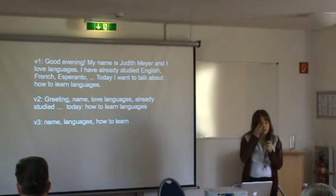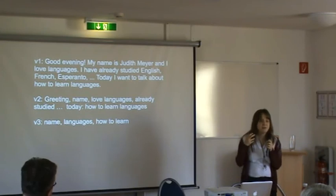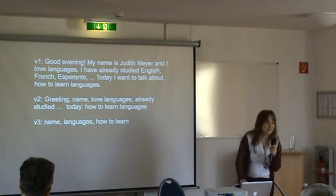And at this stage, you can also include the vocabulary that you find most difficult. So if you find that you want to introduce yourself as a computational linguist and you find this word is really hard to remember because it's freaking long, then you can also include it there so you don't make a mistake.